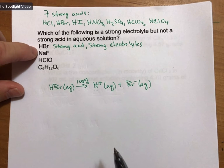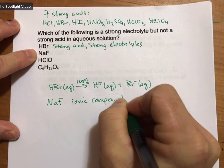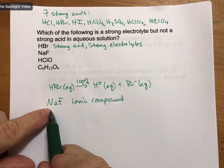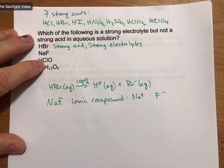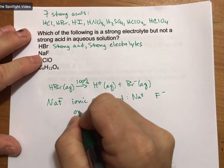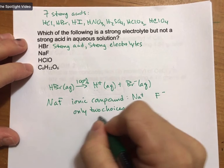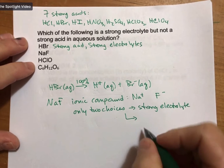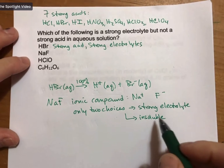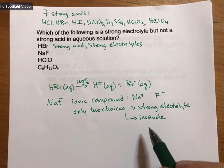It is important, and one of the continuing themes in this course, that we need to know that this is an ionic compound. We know it's an ionic compound because it has Na, it's made of ions, Na+ and F-. For ionic compounds, there are only 2 choices for the ways in which we'll describe them. One is that it's a strong electrolyte, and the other is that it is insoluble. The strong electrolyte dissolves and breaks up 100% into ions. And if it's insoluble, then it doesn't dissolve.